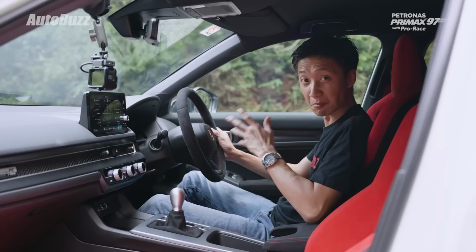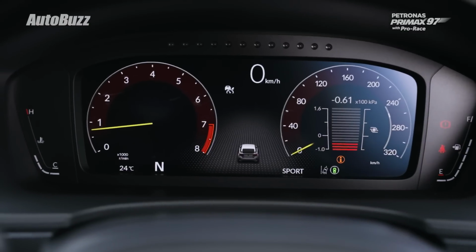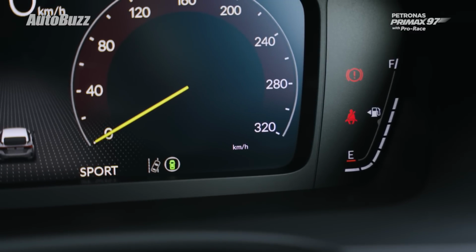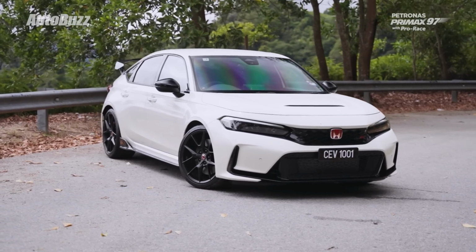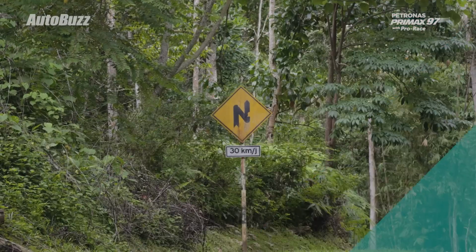On the meter, there's more interesting stuff. There's boost pressure, oil pressure, and I never thought I'll see 320 kilometers an hour in a Honda Civic. Okay, that's enough. Let's do what I came here to do.